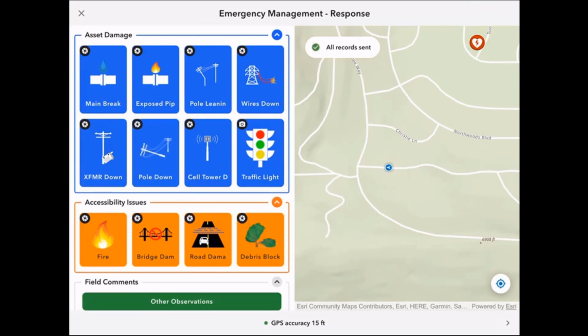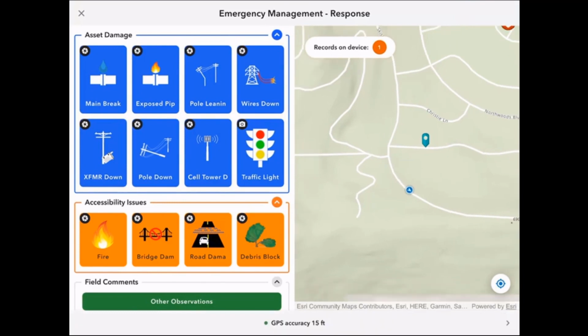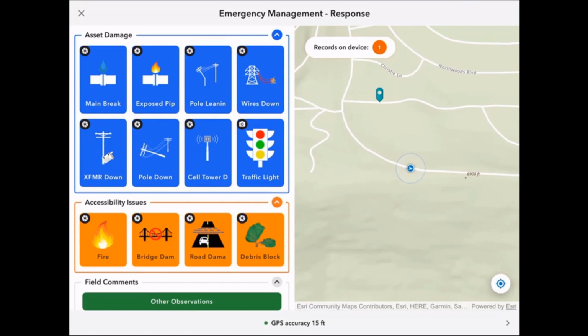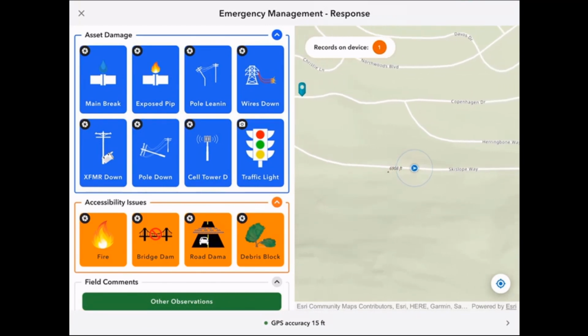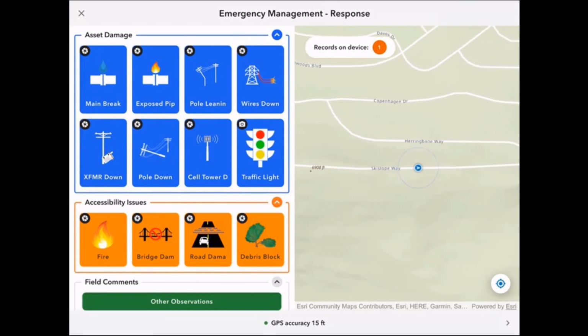So if there's a pull down, I click on pull down, and that's going to do a few different things. It's first going to mark the location that I just inputted. It's going to tag it with that pull down category, and then it's going to use the camera on my device to take a picture. So it's going to do all those things in just one click. Of course, what that allows me to do is collect more features a lot more quickly.